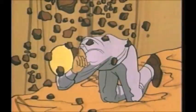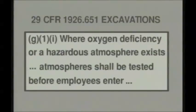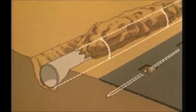Your site safety plan should spell out emergency procedures, especially for two types of emergencies. One is a cave-in. The other is a worker who's unconscious due to gas or oxygen deficiency. OSHA requires air monitoring in areas where there may be oxygen deficiency or a hazardous atmosphere. And OSHA requires that emergency rescue equipment, such as breathing apparatus, a safety harness and line, or a basket stretcher be readily available. Let's see what can happen when these requirements are not met.